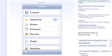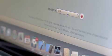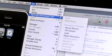Things is currently available in 5 different languages. We started out with English and German and then added Spanish, French, and Japanese. We wanted to do this from the beginning, and luckily with the iPhone SDK that's very easy to do. So that really helped sales.